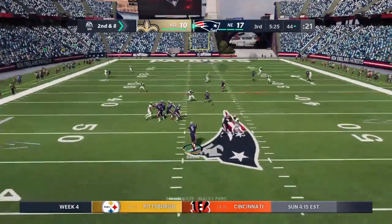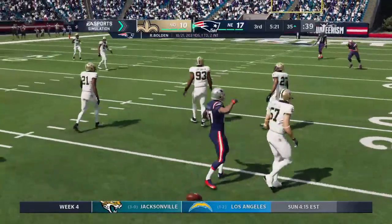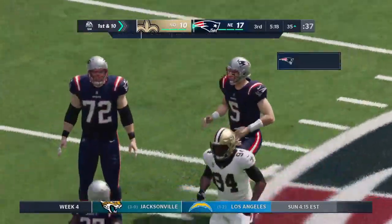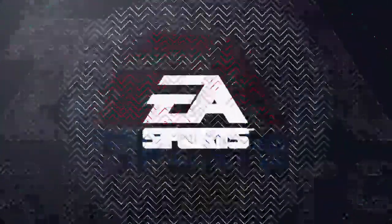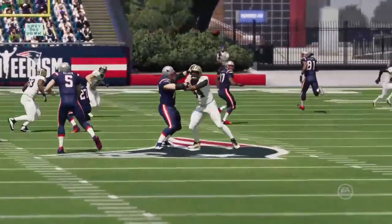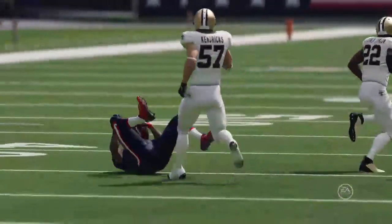Looking to throw on second down. Bolden throwing right, and that's complete. And he'll go down here at the 35-yard line. 9 yards to pick up there, and it's a first down. This has to go down as one of the simpler routes in the playbook, but oh so effective. Nice completion there. Keeps the sticks moving.